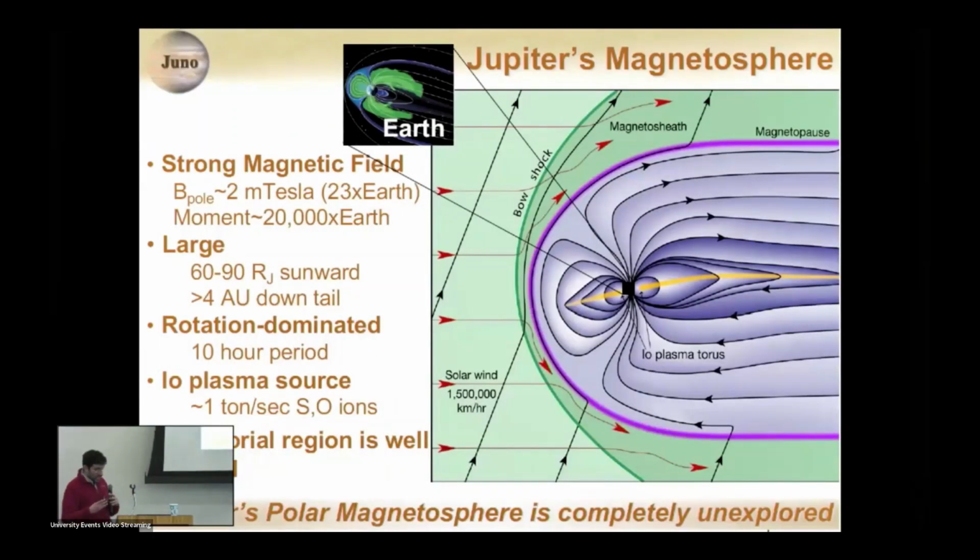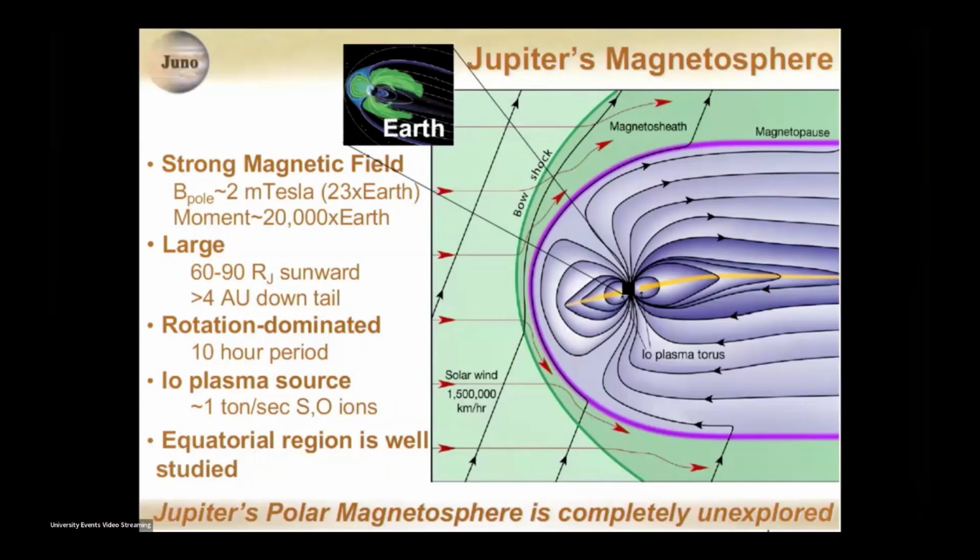Now going outside the atmosphere, how far out? Quite far out. I mean, Jupiter has an enormous influence in its environment. So to give you a sense of that scale, here's Jupiter right here. It has an internal dynamo, so it's generating a permanent magnetic field, and those field lines come out of the pole, and they pervade the space around Jupiter, forming a bubble called the magnetosphere.